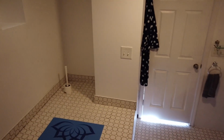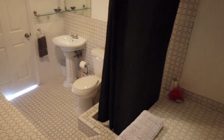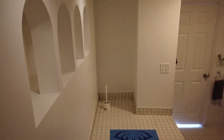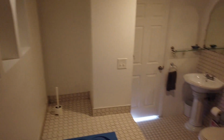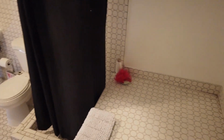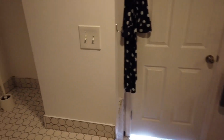And here, I'm going to get up here. I can stand at this level. It's about 6 feet up here. And as you can see, there's just plenty of spacing here. You could do yoga. That is another little closet space that I could put shelves in. I just haven't gotten around to it. And so there you have it. That is our basement bathroom.